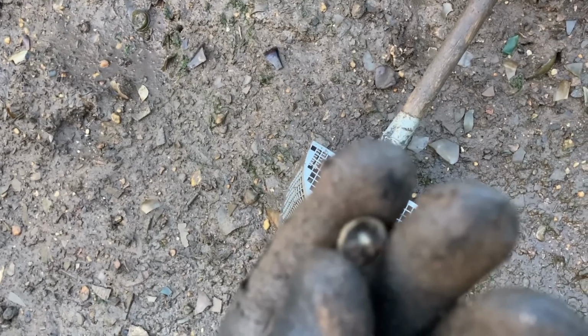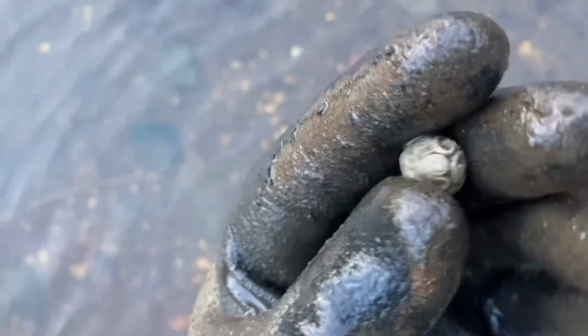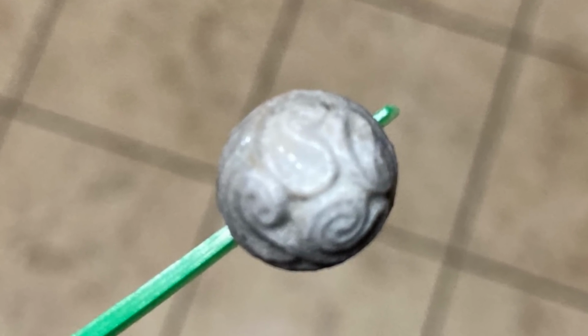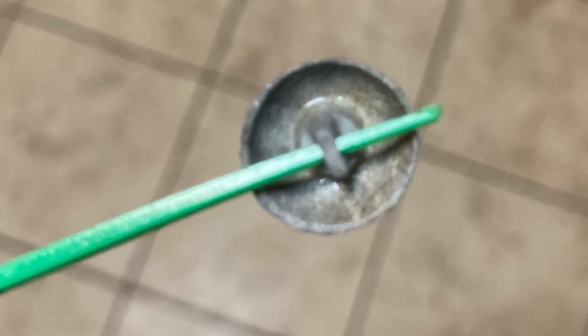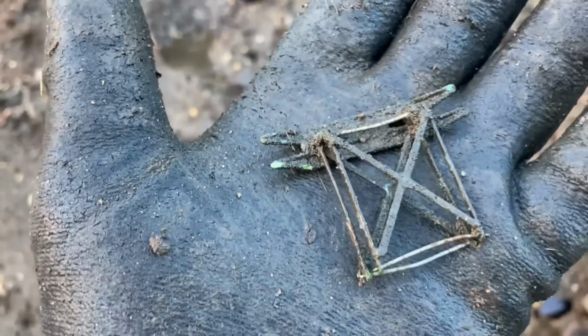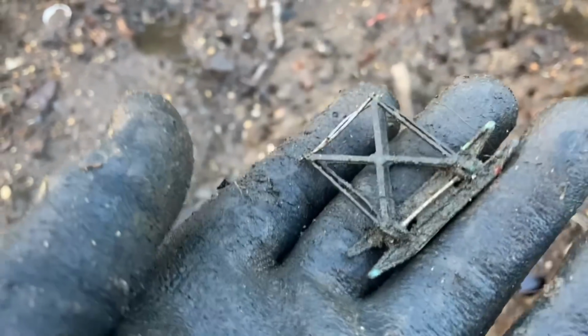Another surprise that I picked up and did not really realize what I had till I turned it over. It's a little button with a leaf kind of design on it. Cute little bell-shaped button. Look at this thing. We got things popping out left and right here. It's a strange little find. I'm not really sure what it is. I initially thought it was some kind of pin, but now I'm not really sure.